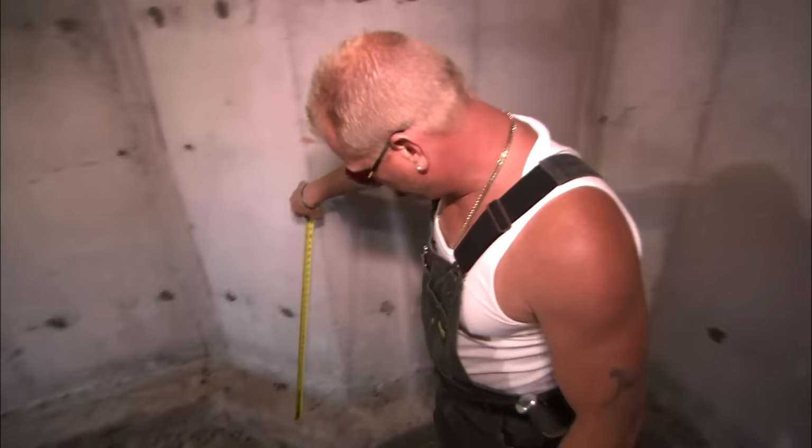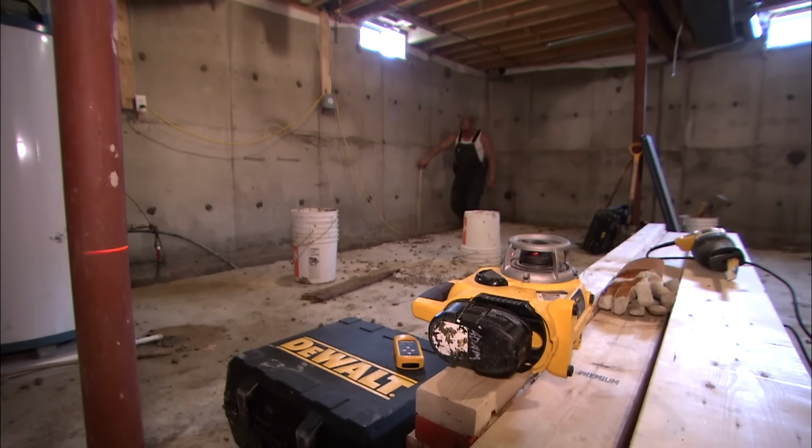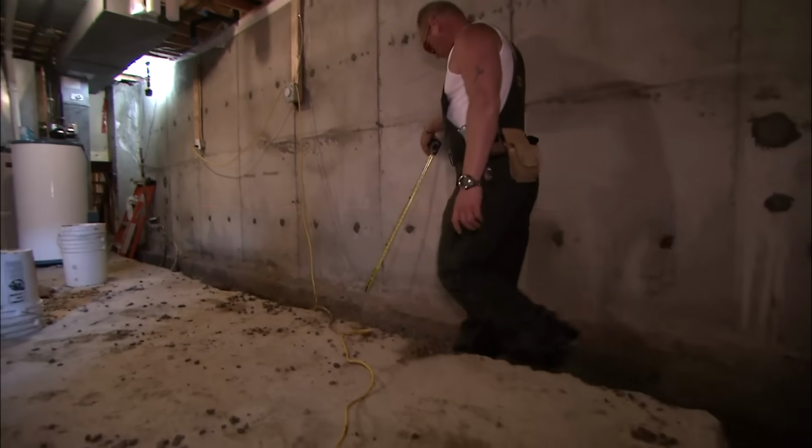1/4 of an inch difference. The worst of it is about 1 inch out, and it's only in the one area. So that's not too bad. We'll be able to fix that with the cinder block. So I think we'll go level with the existing footing, and then we'll just build up on the first row of cinder block.